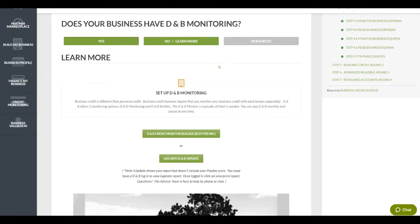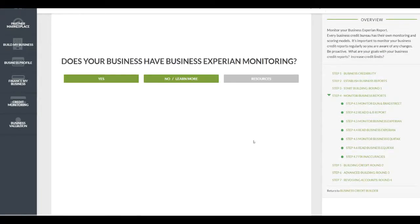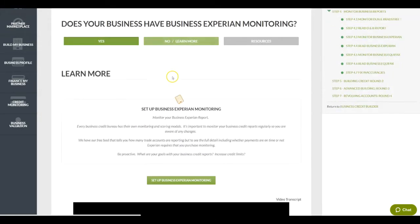Credit monitoring with Dun & Bradstreet starts at $159 a month. They even have a $199 a month program as well. Credit with Experian is $50 a month or more. Credit with Equifax is $20 a month or more. A lot of credit issuers don't report to Equifax, so what you mainly need to focus on is monitoring Experian and Dun & Bradstreet. If you go to Experian Direct or Dun & Bradstreet Direct, as you can see here, you'll pay $210 a month for the credit monitoring that you need to build your business credit.